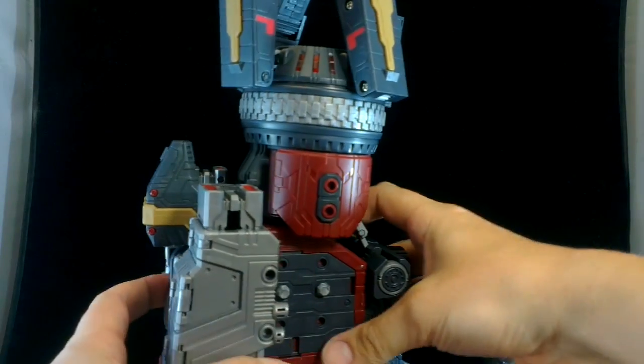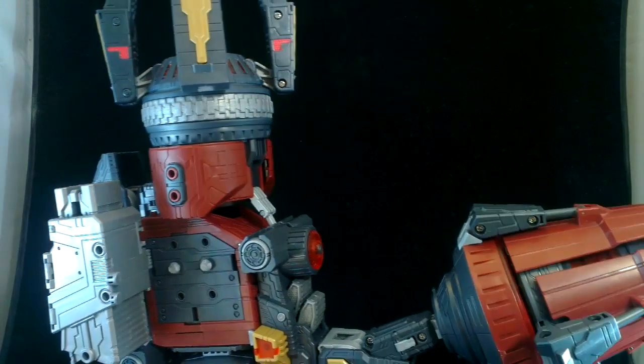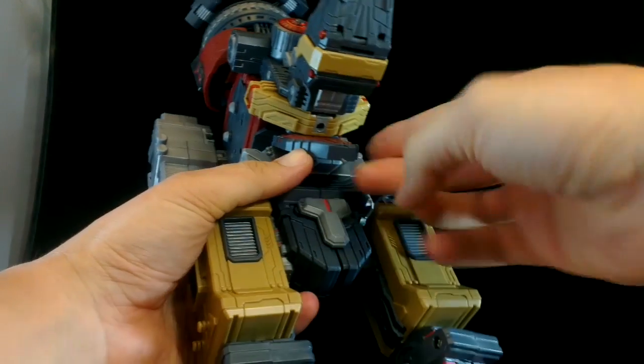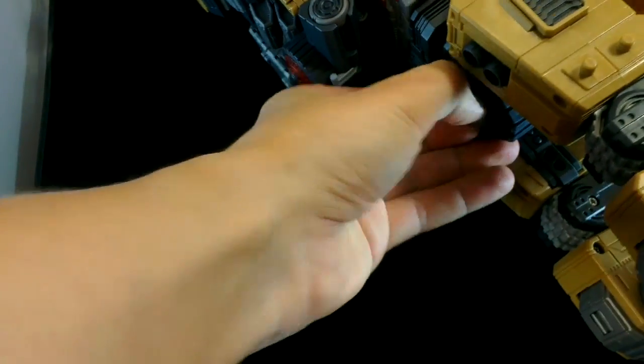It's a constant battle with this guy to stop all the little bits from falling apart while you're doing it. But trust me, in the end, it does end up being pretty secure. The next step requires a pretty substantial force. Let me just lower this a bit. But before you can apply that force, you have to untab these swing bars on the front and on the back.